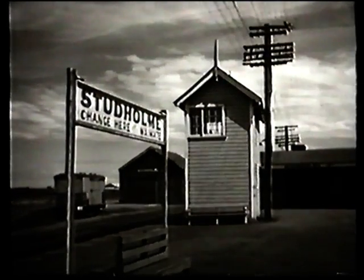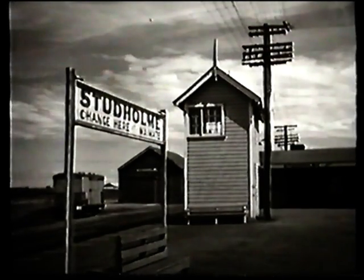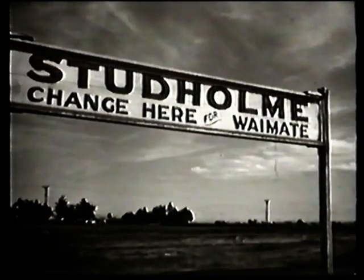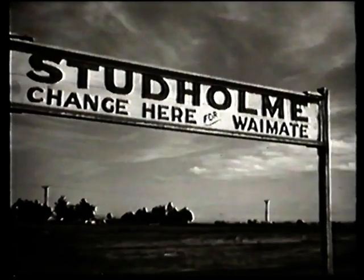Along with the gradual disappearance of the steam locomotive, many rural branch lines disappeared with them. These scenes are of the junction of the 7-kilometre Waimate branch at Studholme and the terminus at Waimate, which itself was the beginning of a longer line to Waihao Downs.